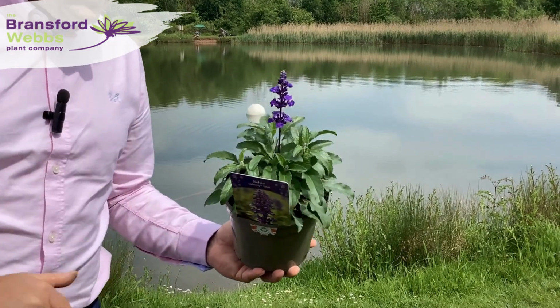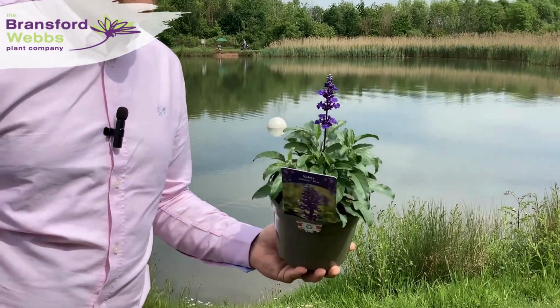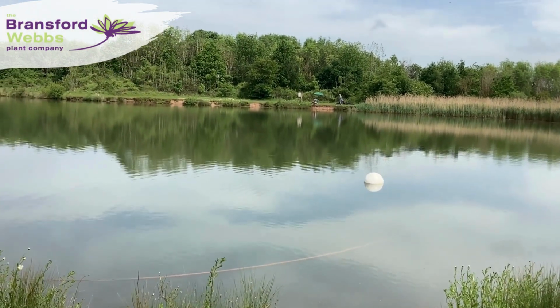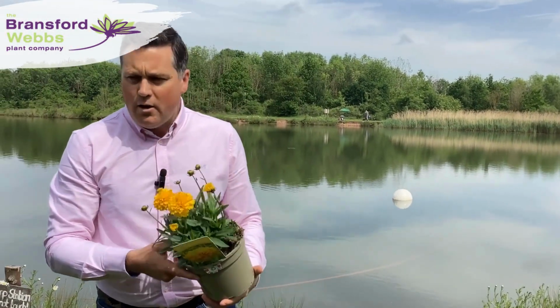So the first flowers are just out now, and then more and more buds are coming around the base and looking really, really good. So that's salvias out of the way for another week. Really popular. Actually, it's not. I've got one more to come in a minute. Sorry. Looking really good though.